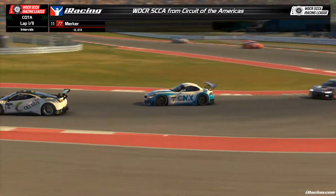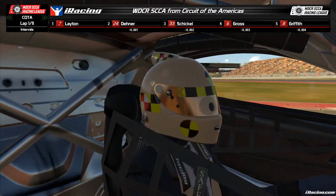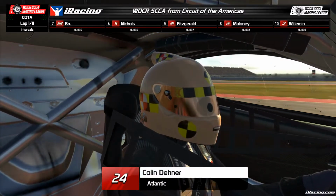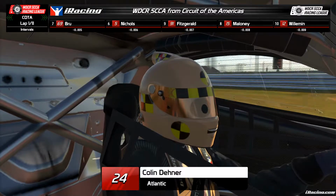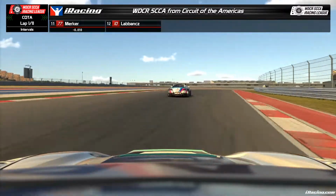As you look up at the lead, Colin Daner's in the left lane. He's all over the back of that 7 BMW, trying to find a way around the leader. There you see also Evan Schickel in behind. You can see out the left side window all the cars approaching turn number 15. Colin Daner with the crash test dummy helmet. Hopefully he won't have to use that tonight as he hunts down the race leader.